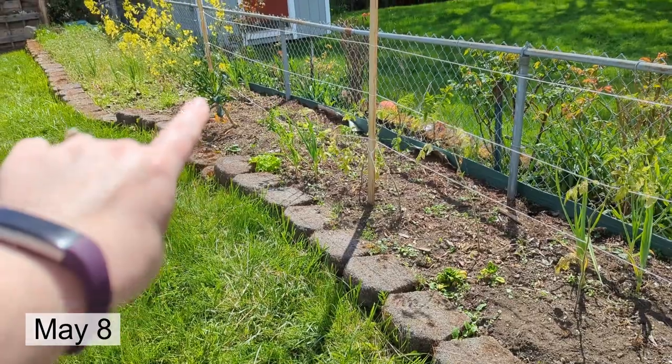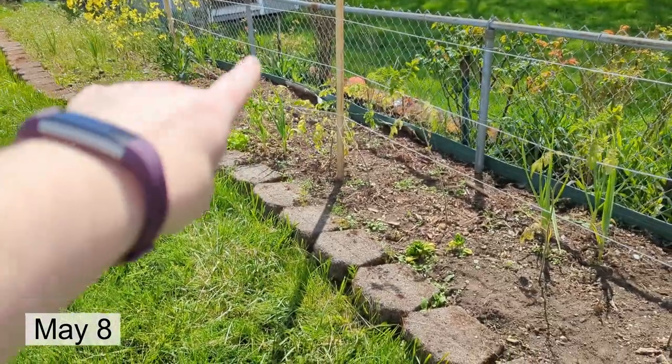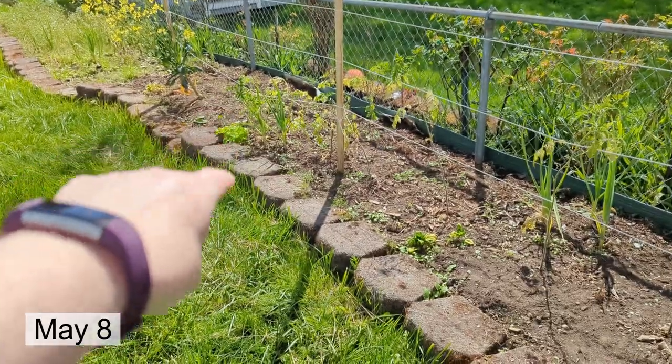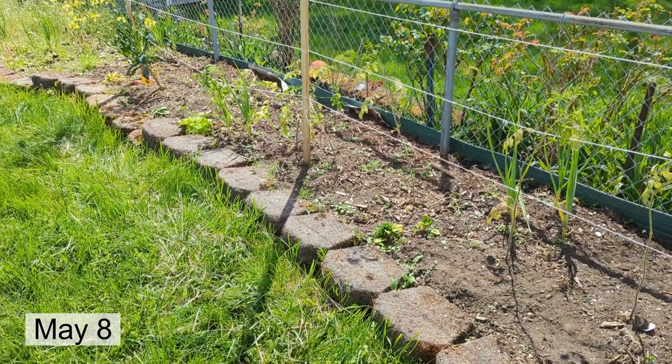And it looks like the wind is having an effect on my supports here. That string is loose now. But yeah, I did plant potatoes yesterday.